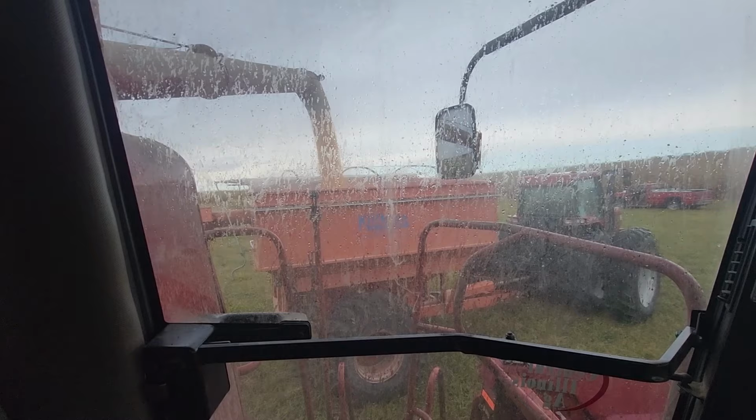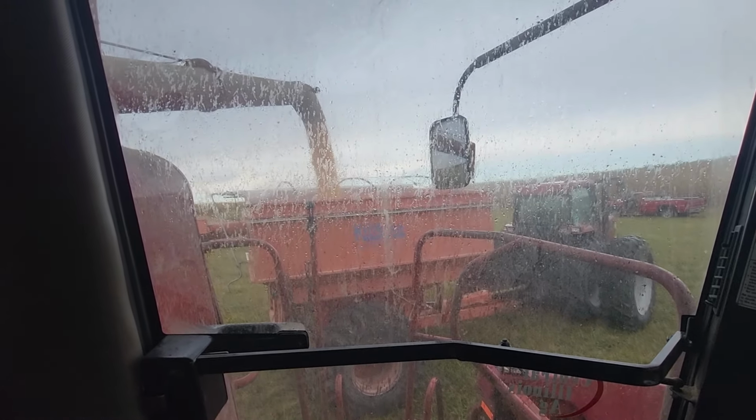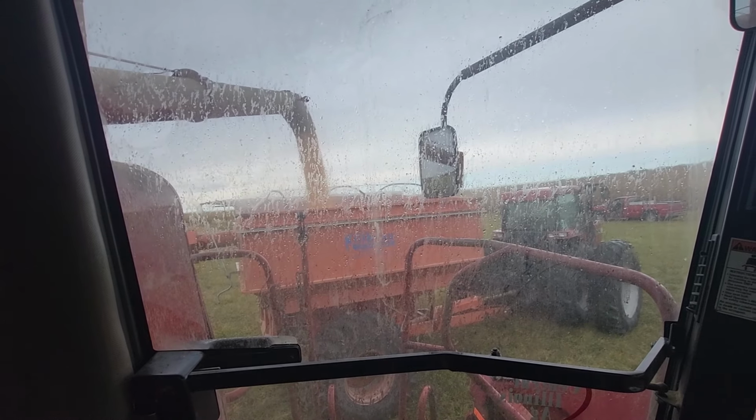Taking the enders off, we brought the cart up here. That way, I didn't have to run back and forth across the field in the combine. Just leave the cart down here while I'm taking enders off, and I can dump it in. Chuck can take it up and dump it in the semi.